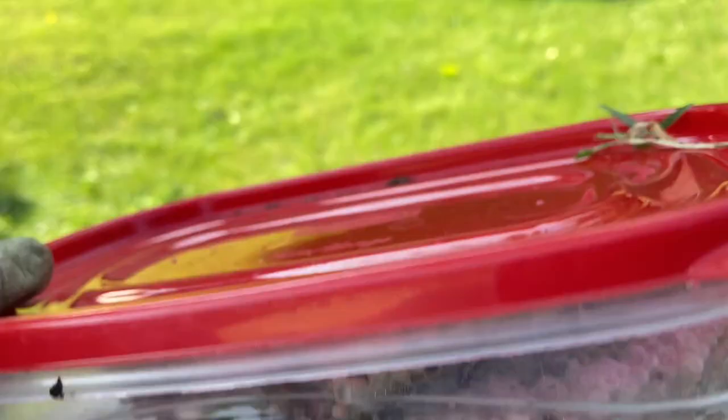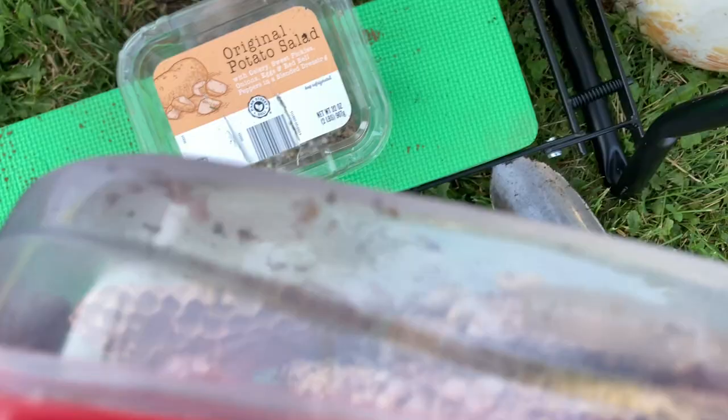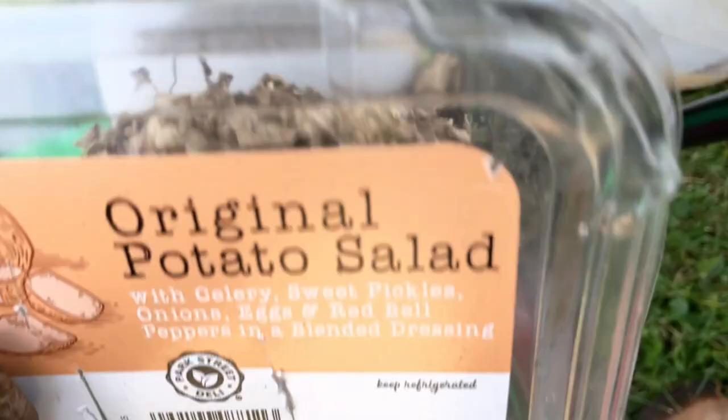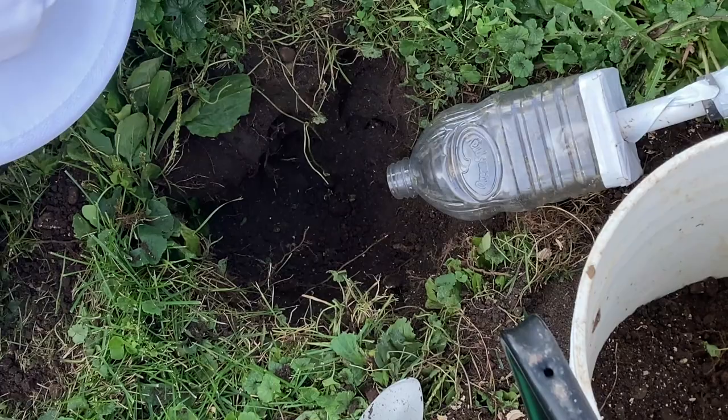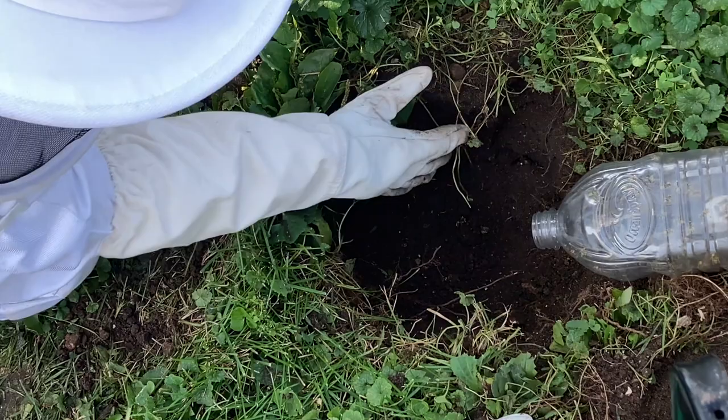This was a 1, 2, 3, 4-layer nest. And what Libby is doing is sifting out the dirt in the bottom of the hole to get the last of the foragers. And now we'll just stand by and vacuum up the few that are coming back from foraging.